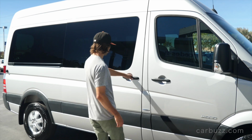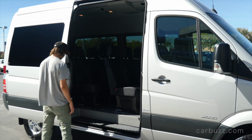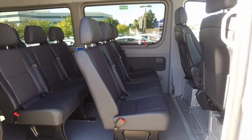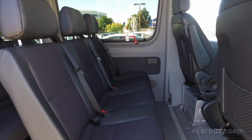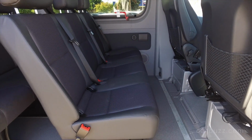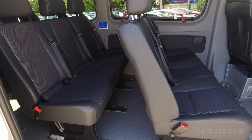But if you wanted this just empty at the back, can you get it empty? Yes, you can, but that's a little different. That's going to be the cargo van. It's going to have panels instead of the windows. They just put metal panels in place of the glass. You see these things all the time. They're great cargo vans. But are they comfortable for long road trips? I wouldn't want to be in that chair for too long. I could lay down on it, maybe.